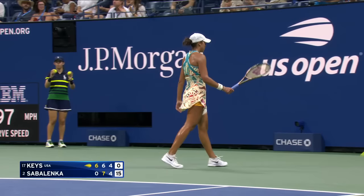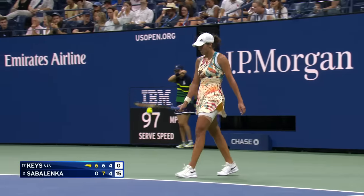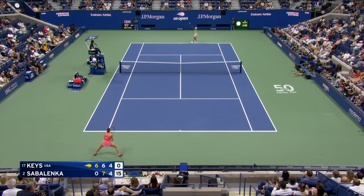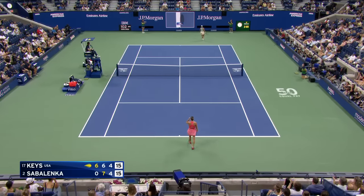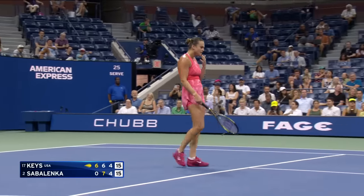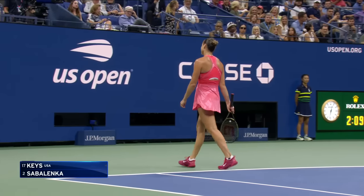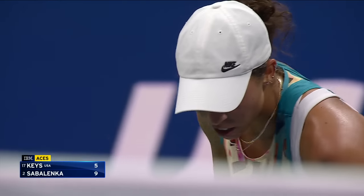And now it's real danger zone for Madison Keys. Now the lost opportunities she has to shake off and hold a 4-4 game. Just brushed the outside of the line. There it is. That's why the term millimeter has become known in the tennis world.